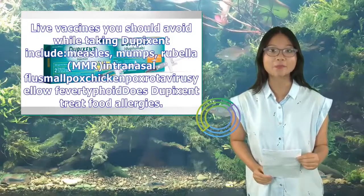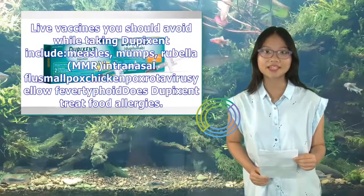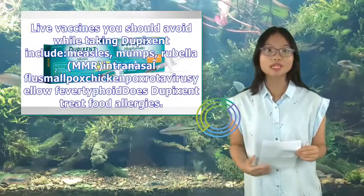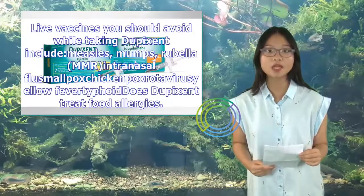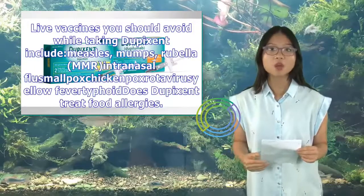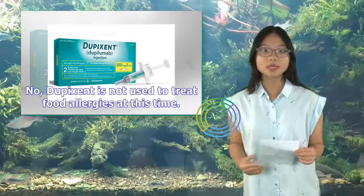Live vaccines you should avoid while taking Dupixent include measles, mumps, rubella, MMR, intranasal flu, smallpox, chickenpox, rotavirus, yellow fever, typhoid. Does Dupixent treat food allergies? No, Dupixent is not used to treat food allergies at this time.